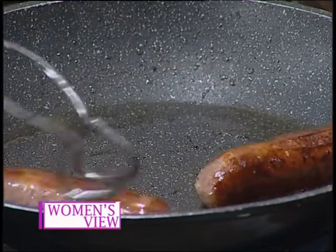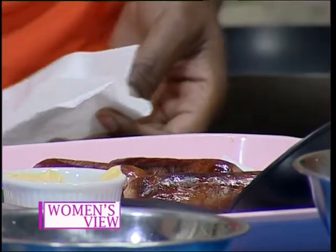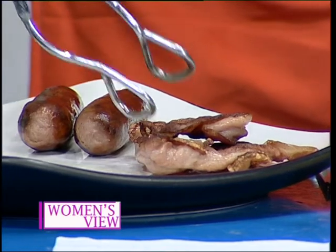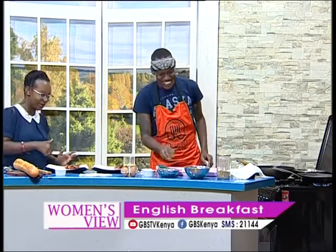This side is not yet done. Sometimes it's tricky to get the evenness because the sausage keeps rolling. But you can also deep fry if you want. It's also an option. There we go. So your bacon and sausage on the side. You need to be fair to both parties. Otherwise, I'm going to come to your side because I'm seeing that you're being more generous on that side.